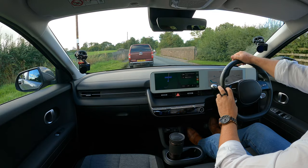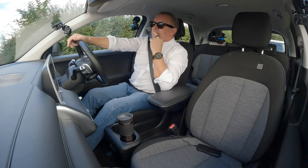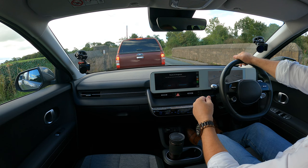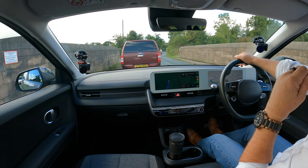Take me to Starbucks. One option is Starbucks on Capital Way in Preston. Is that the one you're looking for? Yes. Getting directions to Starbucks. Route in progress. Are you sure you want to end navigation? Yes, I want to go to Starbucks instead. It should automatically go. Yes, it's starting now. Route to Starbucks. Head east on Hampson Lane.